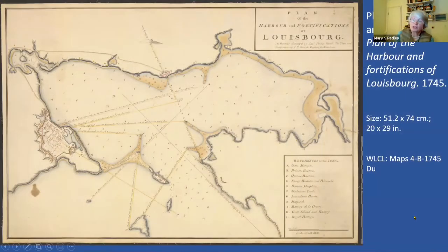The colonists are very successful, and Louisbourg falls to the British in 1745. And this is a plan that's made after the fall, the French have capitulated. And it's made by 2 interesting engineers who are going to return as characters in Louisbourg 12 years later. And that's Philip Durell and John Henry Bastide.